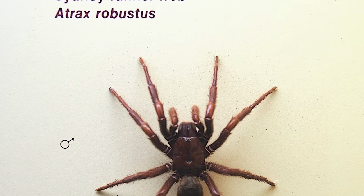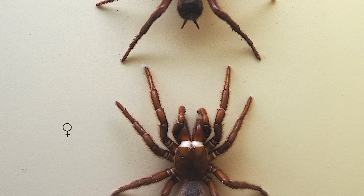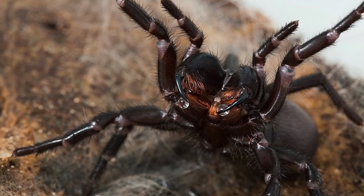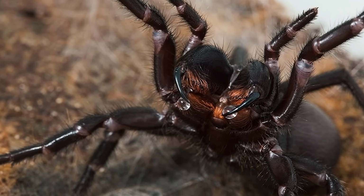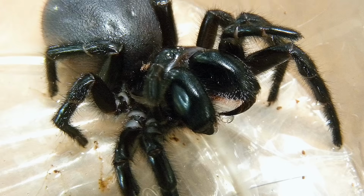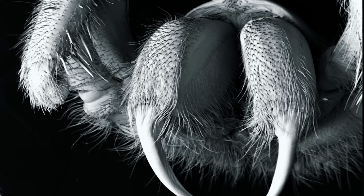Interestingly, the smaller males have the more potent venom. The spider's venom contains a powerful compound known as delta atracotoxin, and they like to latch onto their victims and bite them multiple times. So full envenomation is common, with symptoms beginning less than an hour after the bite. The bite is extremely painful at first due to the large fangs of the spider.